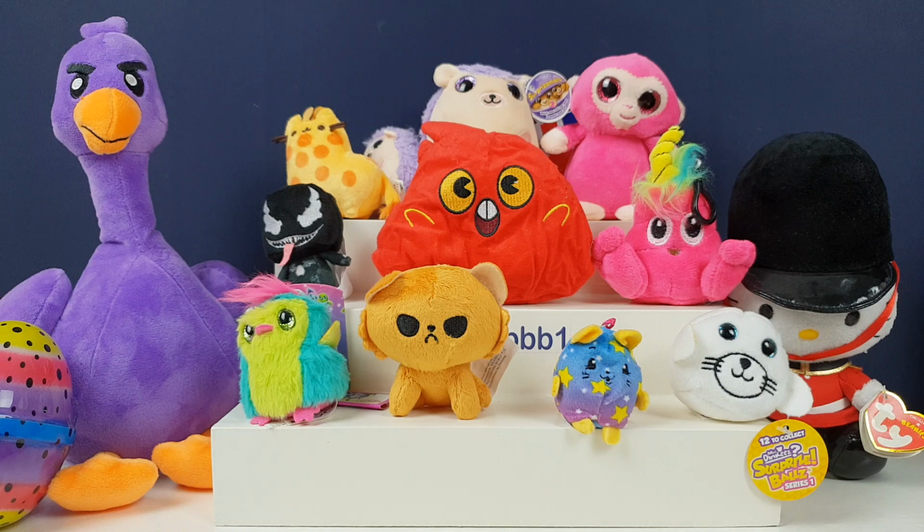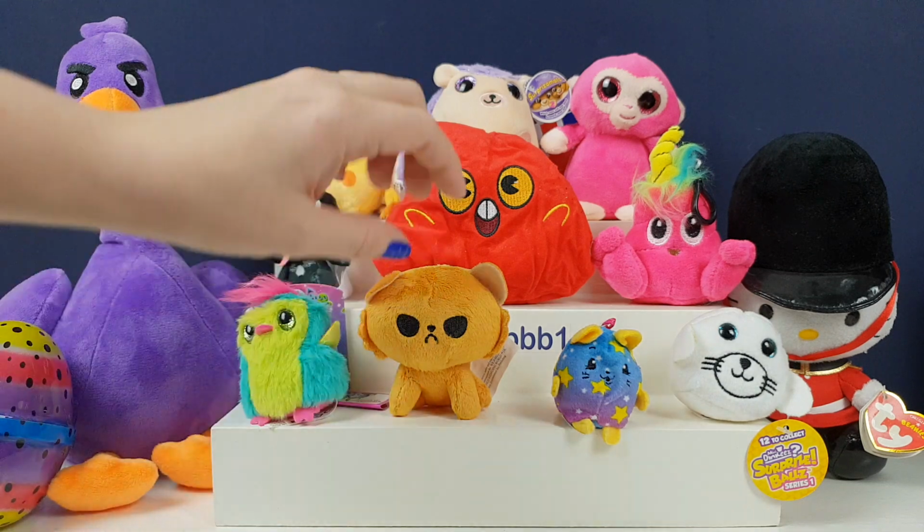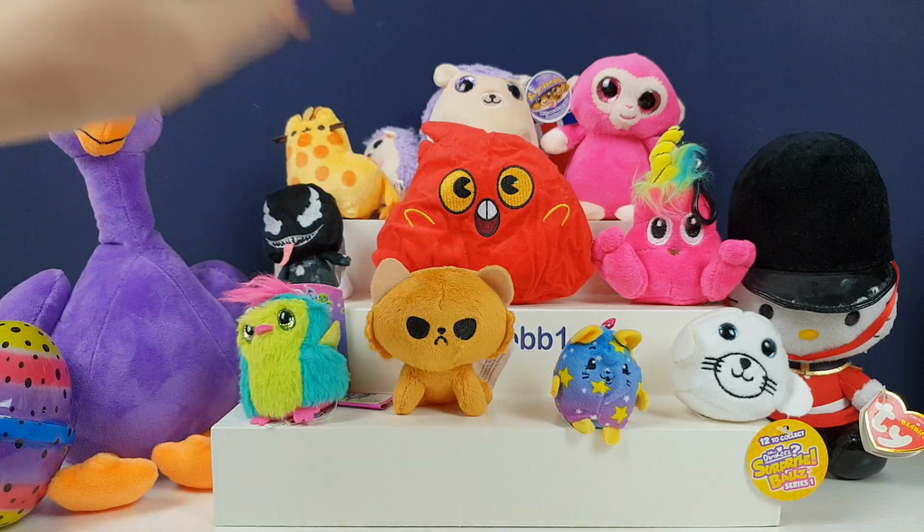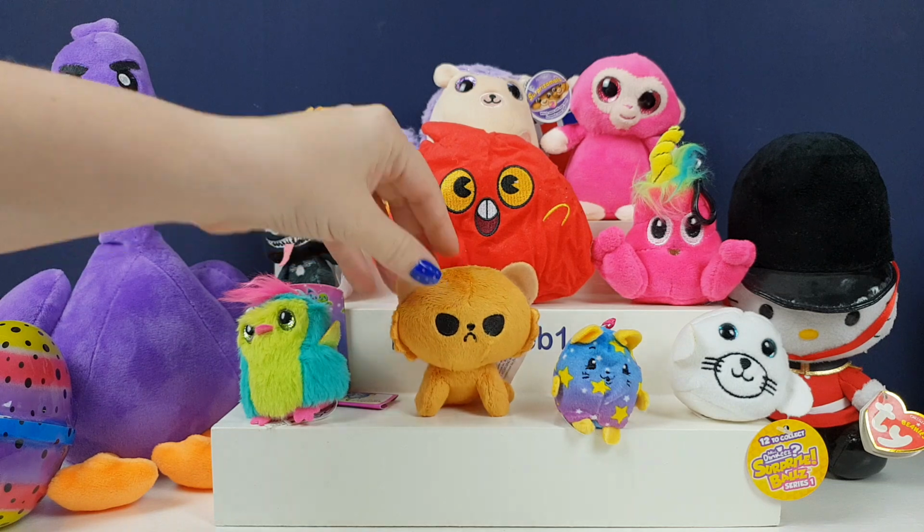You keep squeezing it. I'm going to go for Crookshanks, the angriest but cutest kitty in the whole world. Sorry, Wilfer, we do love you very much. But Crookshanks is adorable. He's amazing.